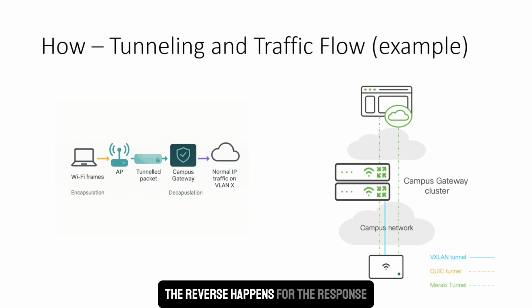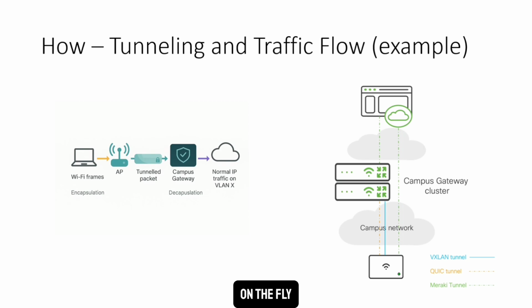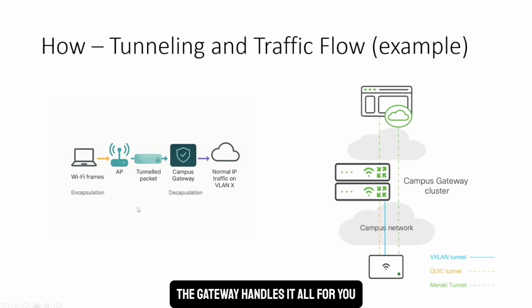The reverse happens for the response. The gateway takes incoming traffic for the client, wraps it, and sends it to the AP. The AP then delivers it over the air to the laptop. All this is pretty seamless and happens with very low latency overhead. In effect, the wireless client is virtually located at the gateway from the network perspective. This is how, for example, a roaming client can move across buildings but always stay on the same VLAN and IP, anchored at a campus gateway. So no more complicated handoff between subnets on the fly. The gateway handles it all for you.